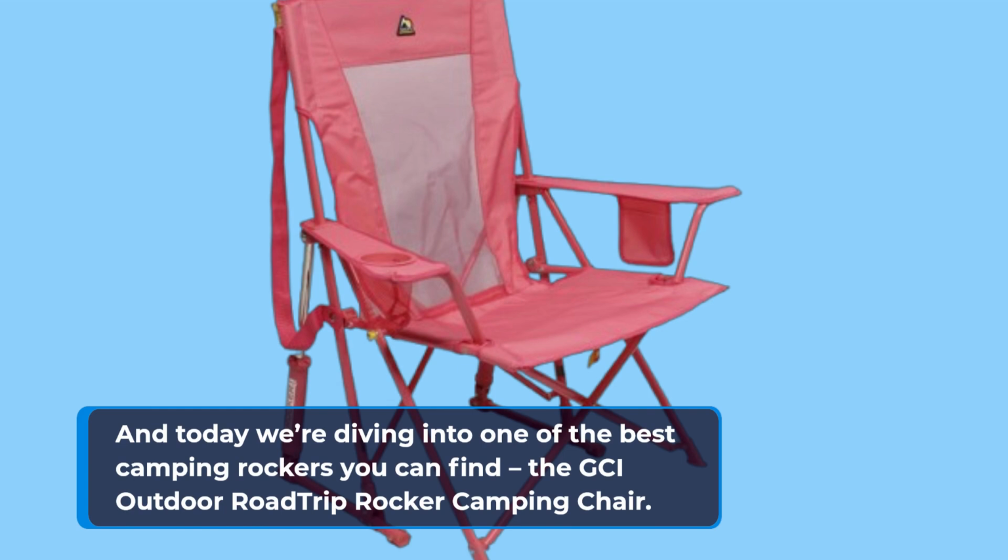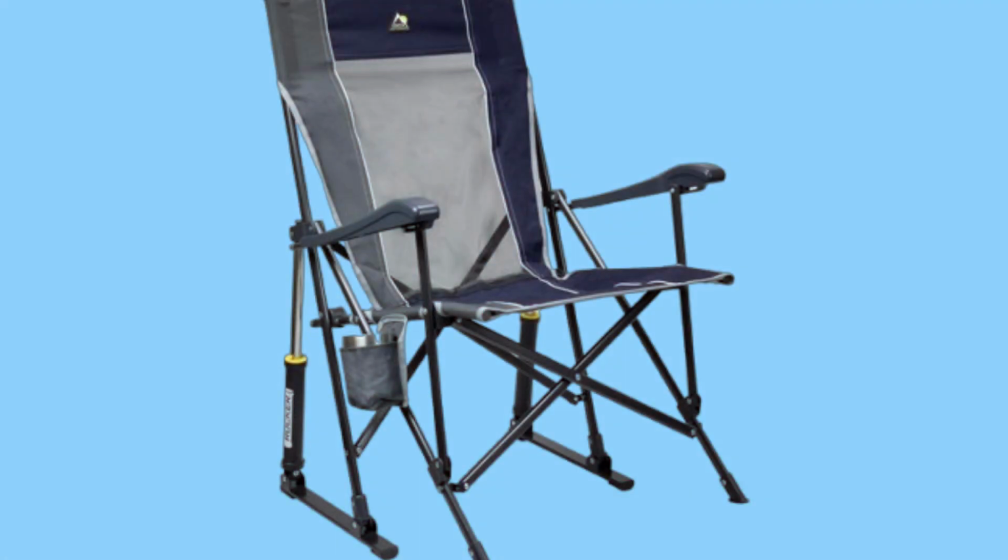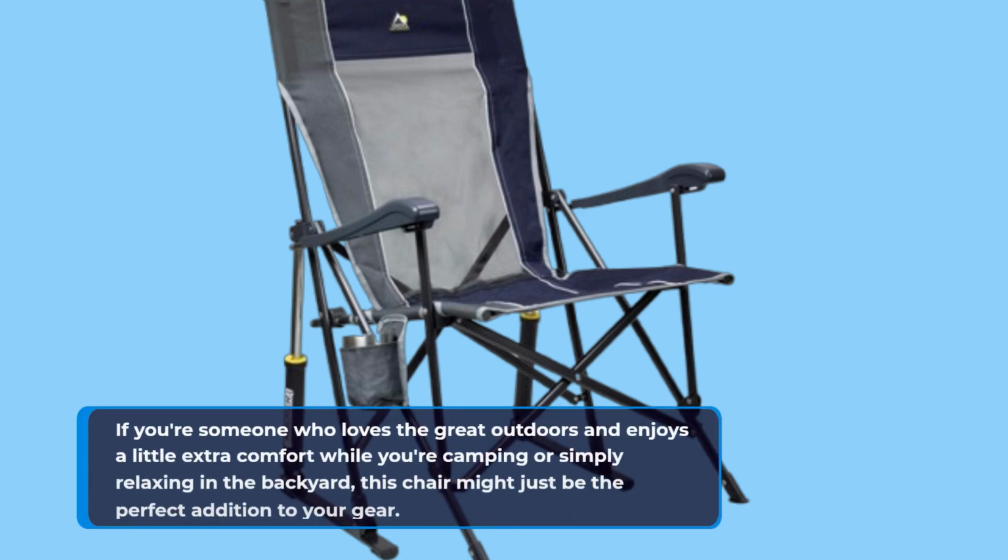Today we're diving into one of the best camping rockers you can find, the GCI Outdoor Road Trip Rocker Camping Chair. If you're someone who loves the great outdoors and enjoys a little extra comfort while you're camping or simply relaxing in the backyard, this chair might just be the perfect addition to your gear.